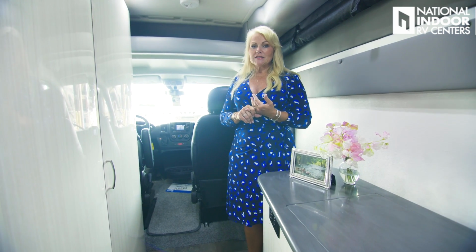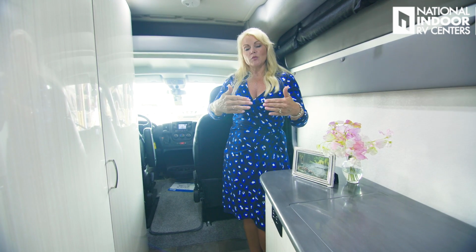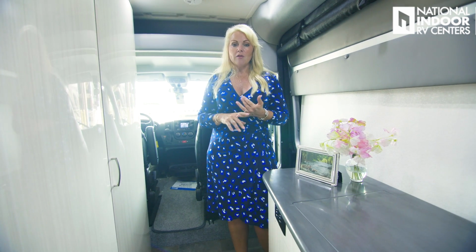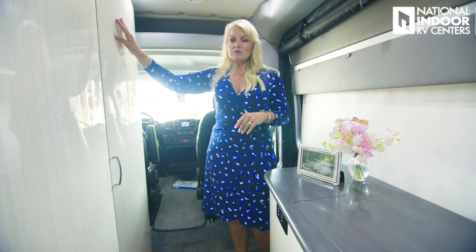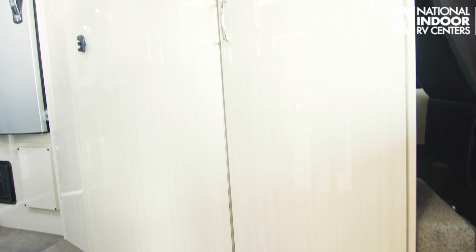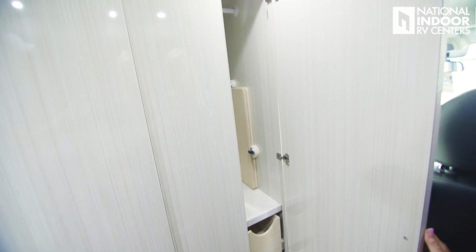So one of the things to notice as we go through the Lexor TS is that all the dining, lounging, sleeping is going to happen in the rear of the coach. So we do have our two captain's chairs, which do rotate around, but you'll notice there's no space for a table up front. We've got some extra storage here. So that's what I'll start with here. We have these beautiful cabinets. I love the finish that Pleasure-Way does on their cabinets. I just think it's gorgeous, gorgeous.